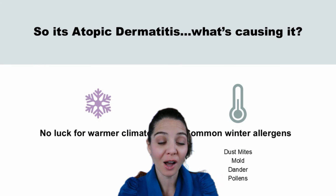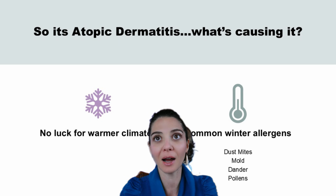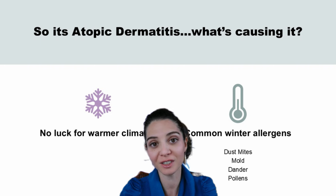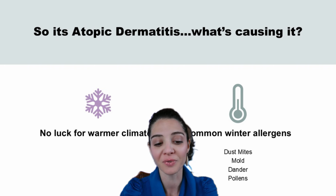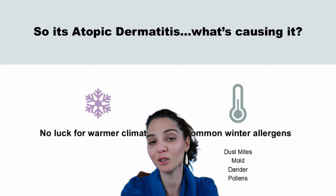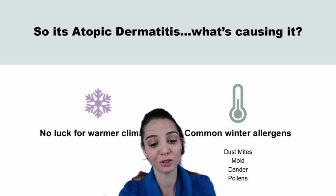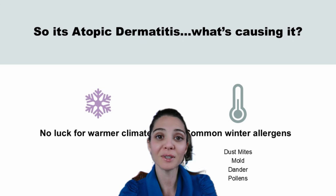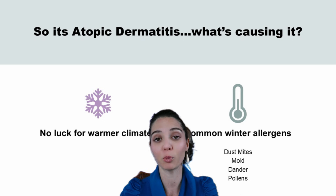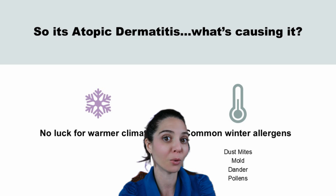Once we've come to the point where we have this diagnosis, we have to figure out what the actual allergy is, hopefully. Sometimes we can figure it out, sometimes we can't. If you are in a warmer climate, you're not going to be so lucky because the seasons may not change enough to get that seasonal shift. But in climates that experience those nice broad shifts, where we can see leaves changing colors and snow on the ground, you may be able to pinpoint a few things.